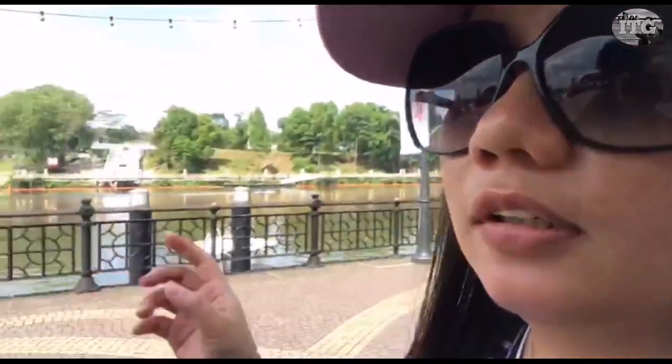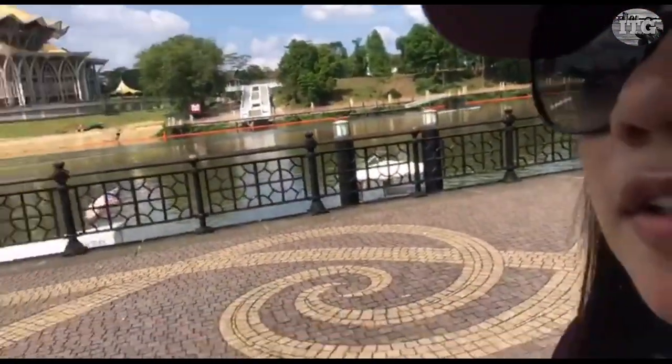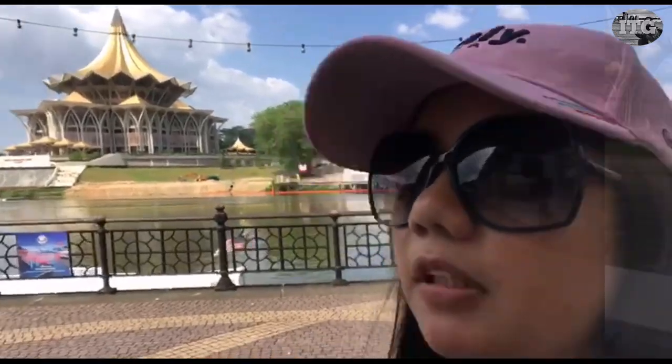According to the ticketing counter, this building is the state legislative building.